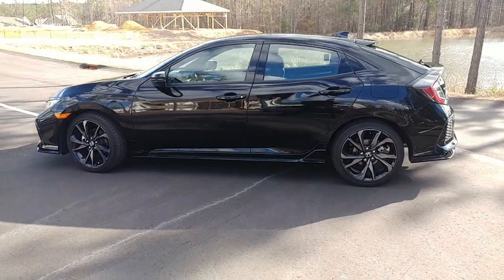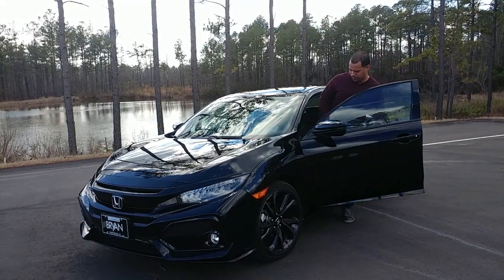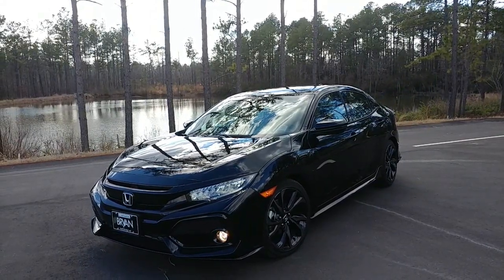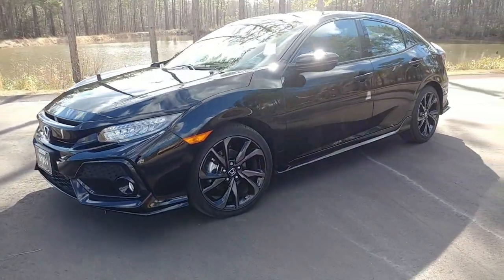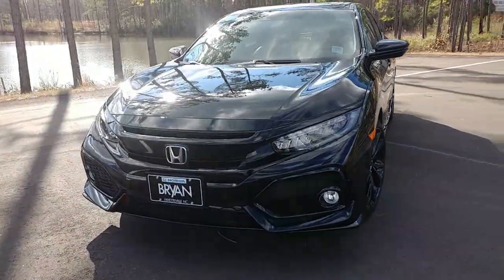This car was the forbidden fruit of Honda for many years in the United States. Check that out. Europe and Japan were getting this car for so many years, and we here in America were not getting it. So now Honda decided to bring it here, and now they developed a really good product. Check the exterior of this car.